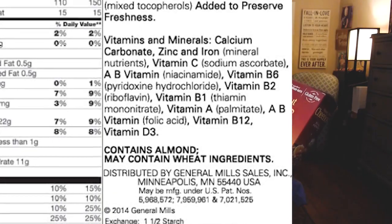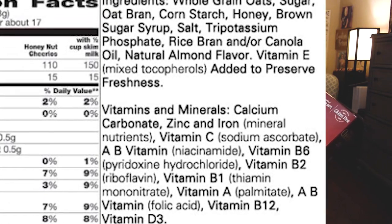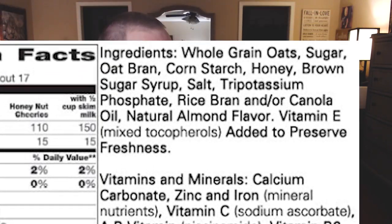Now, right off the bat, I will say I feel like Honey Nut Cheerios is coming out a little bit stronger with the marketing play. But hey, I'm a fan of simple, so keeping it simple. I am a little confused. Where does the nut come from on the Honey Nut Cheerios side of things? Am I missing something there? Like, I don't know.